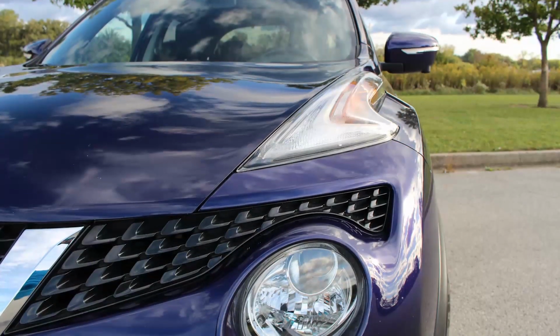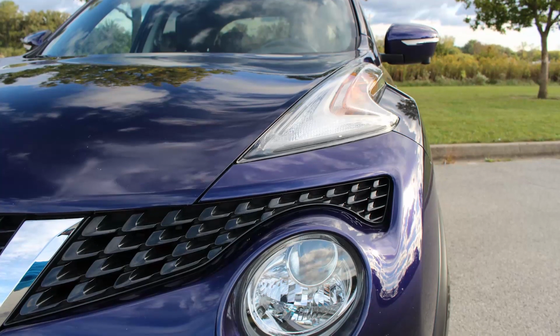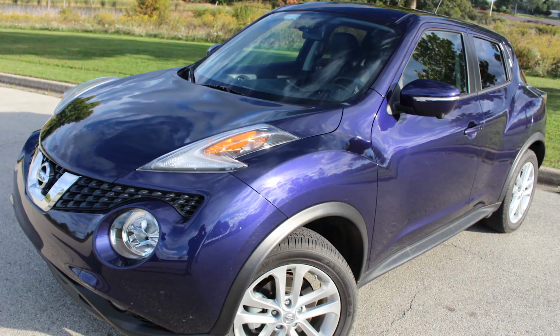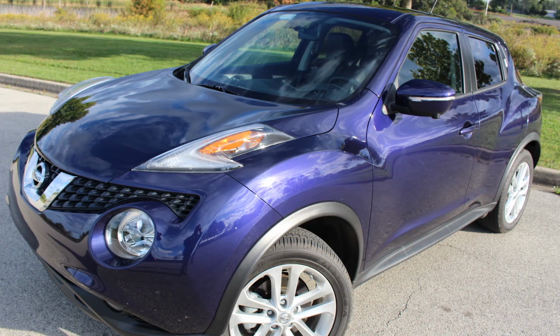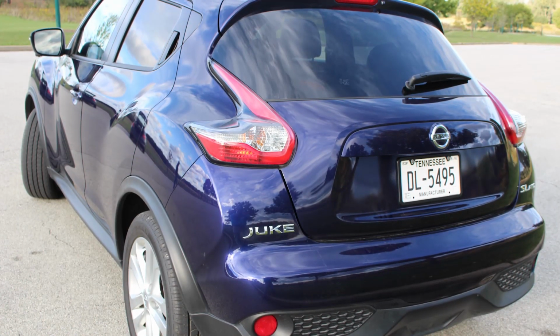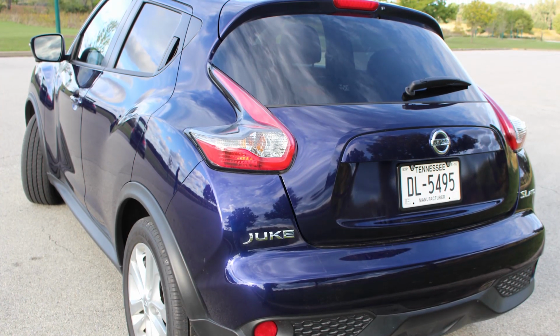And a lot of these cars in this class that look sporty, when you get behind the wheel, they're generally not that fun to drive. Overall though, I was pleasantly surprised with how this car drives. I honestly wasn't expecting too much of it. I mean, I've been burned too many times getting behind the wheel of sort of a sporty looking crossover and then having it just not be pleasant to drive. But this one is a lot better than I expected.